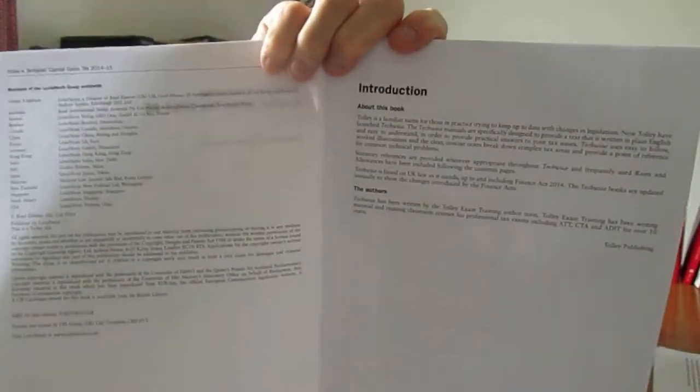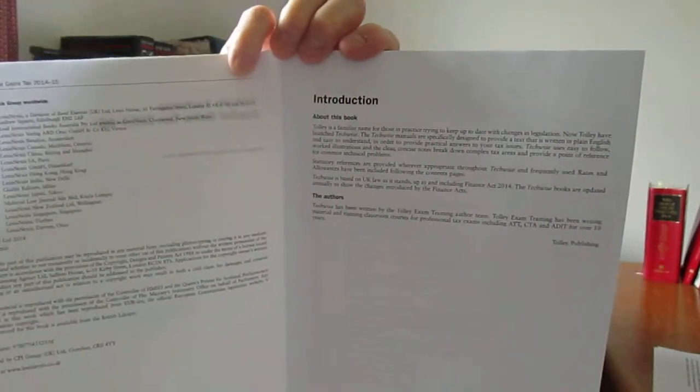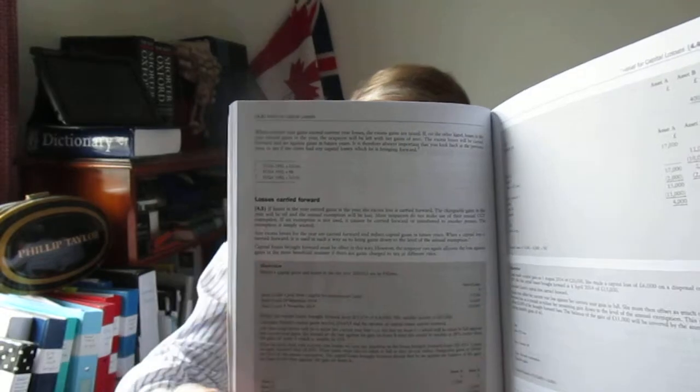Now the team have set out, you can see the introduction there, clearly what the aim of this book is. It's written by the TOLLEY'S examination training author team, so we don't have any names. There are 32 chapters in total, and what you've got with this, which is what I like, is a lot of illustrative examples in shaded areas. I'll mention that again later, which try to help you work out what you've got.